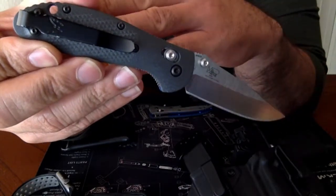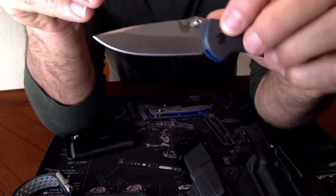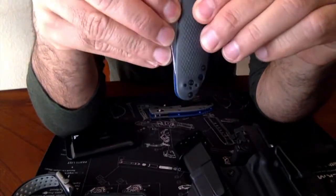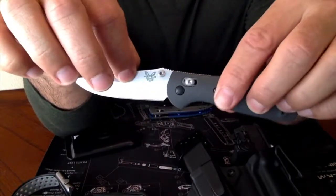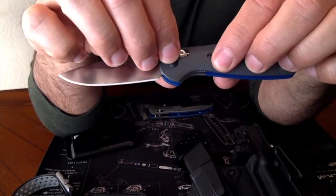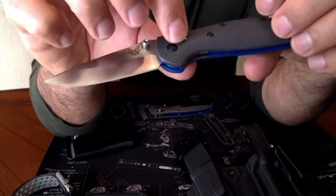Somewhere about $30, depending where you buy it. This one's a bit more pricey. This one does come in at about $170. This is my first experience with this. I was going to get the standard Griptilian, which I ultimately did end up purchasing, but I gave it to my son. I just thought this one looked so much cooler, better steel.